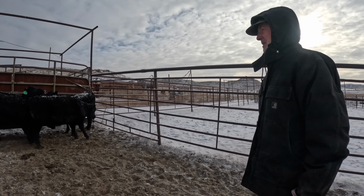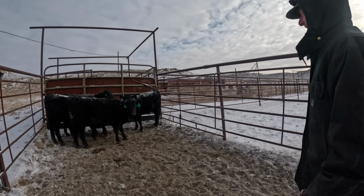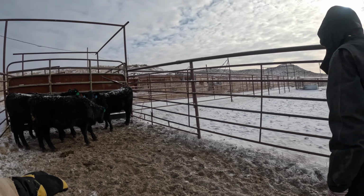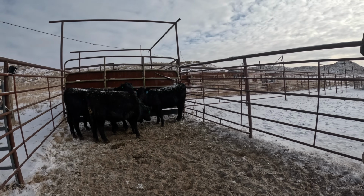Well, who doesn't love a good udder? Everybody loves a good udder, right? So, viewers might be curious. Explain the ear tags here, because you've got a numbering system going on here.